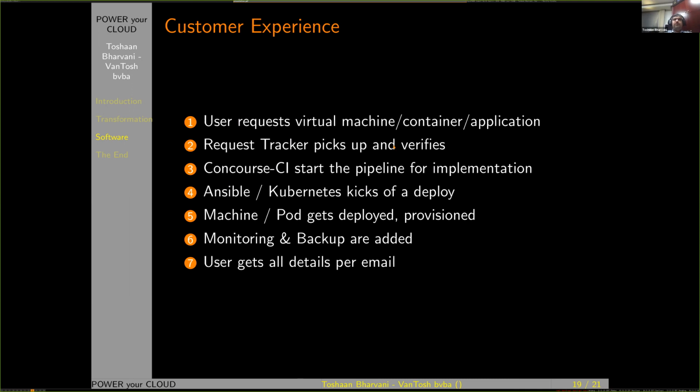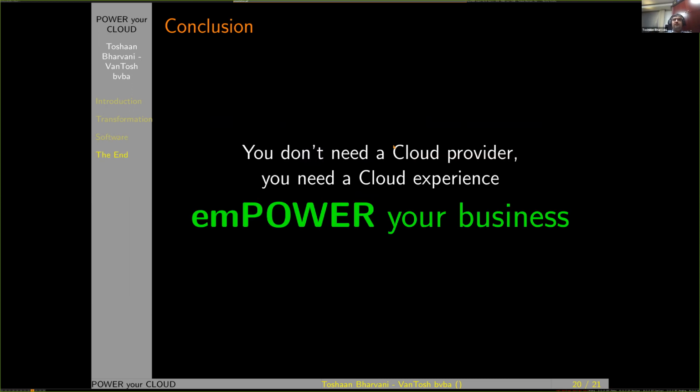So you don't need a cloud provider. You could use OpenStack, you could use OpenNebula. What your user is most, or what your business will be most interested in, is the cloud experience. And so we want to empower the business, and that is what we try to do and what we have been able to do for our customers.